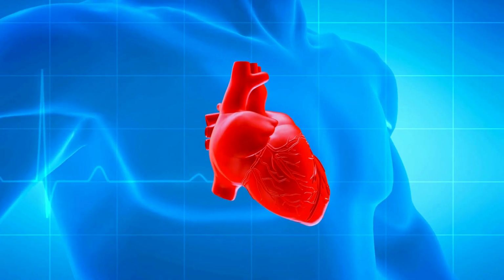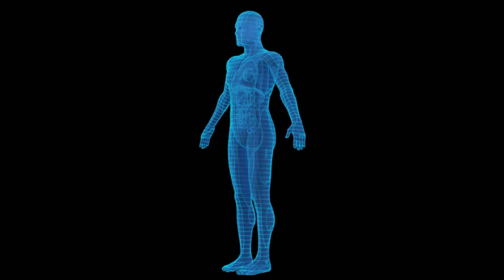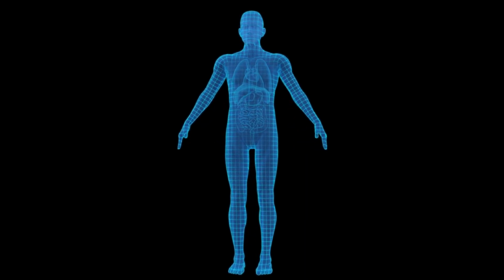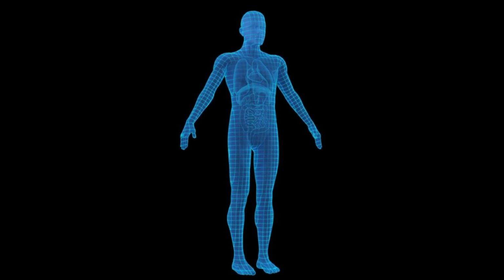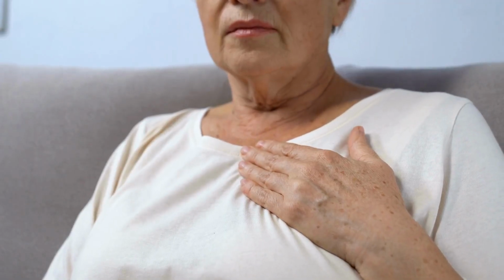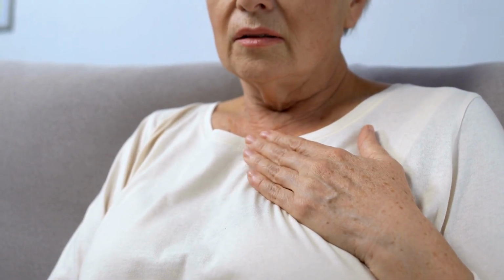Given the range of potential underlying causes, it's essential not to jump to conclusions based solely on the appearance of bluish nails. Instead, consider whether there are other symptoms present, such as difficulty breathing, chest pain, or a general sense of fatigue and weakness.